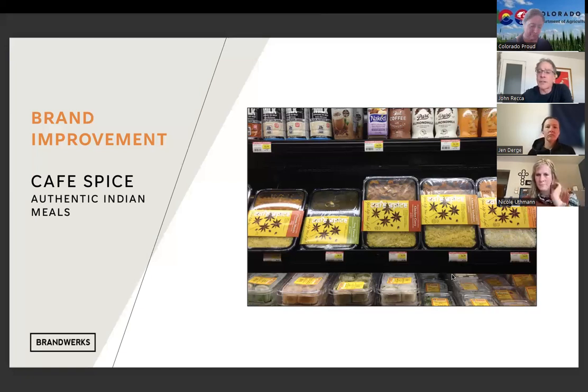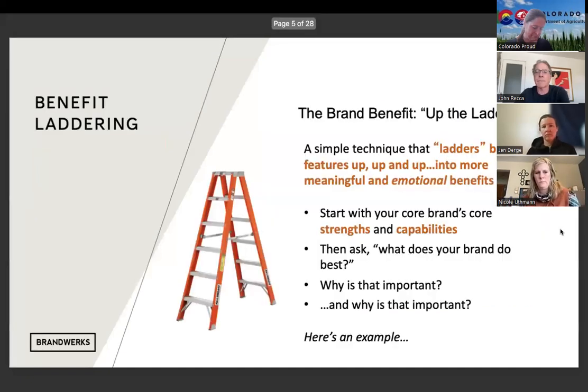But as you can see with this old picture here, the branding really wasn't that strong. If you look here, you see Cafe Spice in this white lettering. It really just dissipates in the cold box here. You've got a lot of design elements, but it's really unclear what the product actually is. And again, it's very important to stand out on the shelf immediately if you want to increase your rates of trial and repeat business.